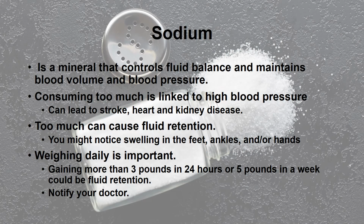Sodium is a mineral that controls fluid balance and maintains blood volume and blood pressure. Consuming too much is linked to high blood pressure, stroke, heart disease, and kidney disease. Too much can also cause fluid retention. You might notice swelling in the feet, ankles, and/or hands. Weighing daily is important. Notify your doctor if you gain more than 3 pounds in 24 hours or 5 pounds in a week. The weight gain may be caused by fluid retention.